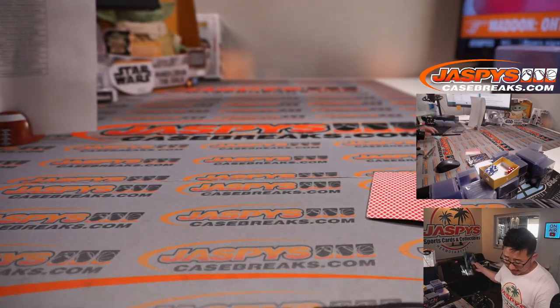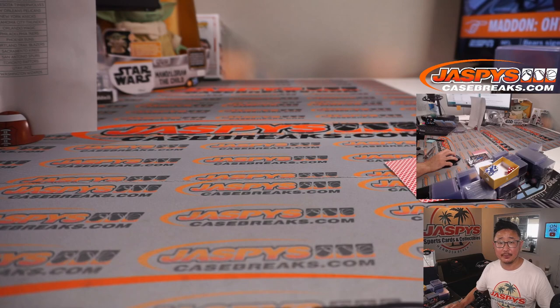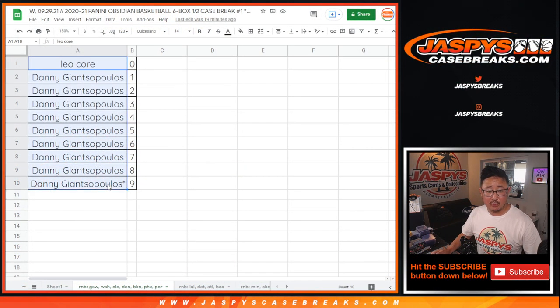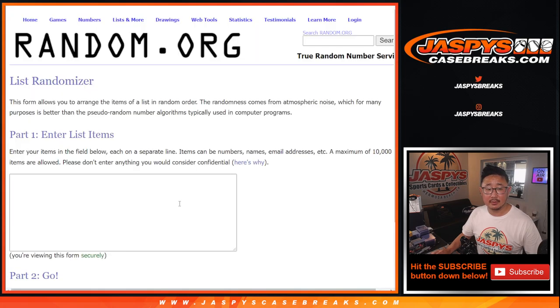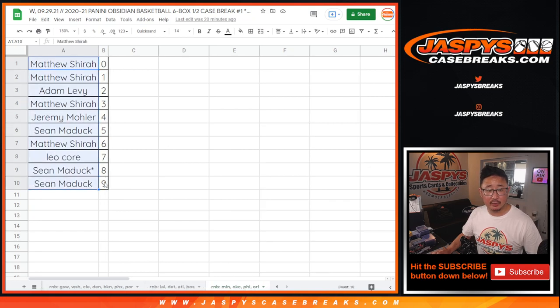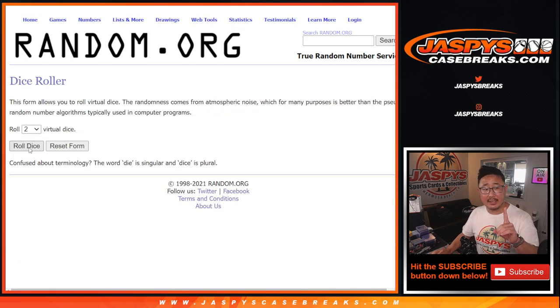There you go. Another great Obsidian break in the books. Let's do a little randomizing here. We'll go one dice roll for all three lists. All right, so the first one here, it's a few base cards here to randomize to someone. And then this list, right there, that's the Lakers group, and here's the Minnesota group over here. All right, one dice roll for three lists.